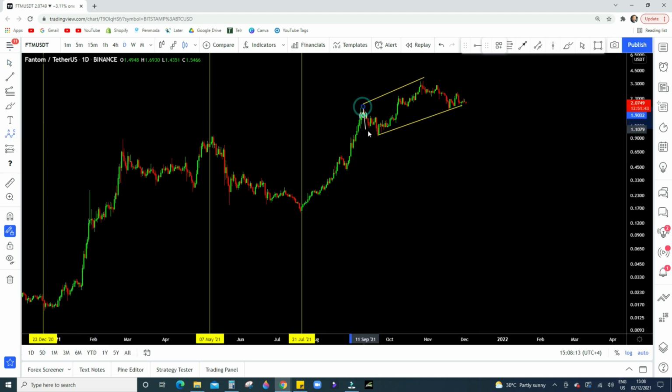So it started here, and this was its first wave. This was its second wave, and now we're in the making of the third wave of this corrective flat. Now, what this means is that this is a corrective pattern for a further continuation. But this is not necessarily to have ended at this point. And this is only one of two possibilities for this corrective pattern.